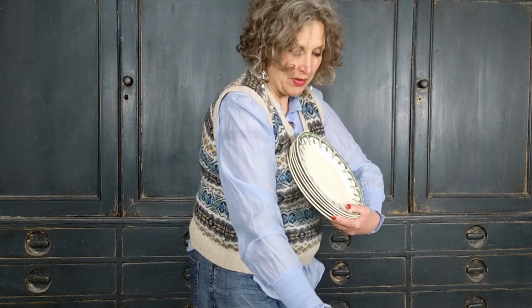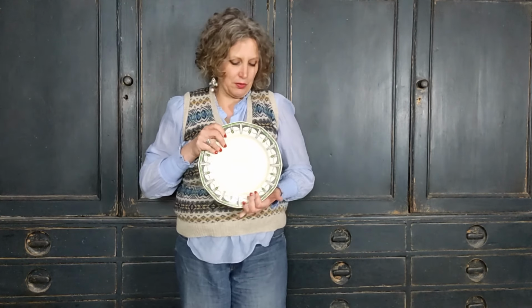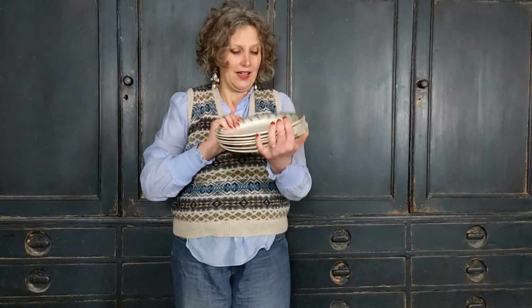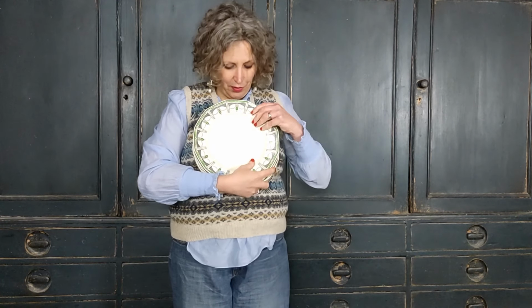And so I spoke to the dealer and said, was there any more in the set? And apparently there is, and he didn't bring it with him. So he's going to sort it out for me and bring it in next week for me to have a look at. So hopefully I'll get some more of this wonderful Royal Doulton. And they're all in absolutely perfect condition, so I'm so chuffed with those.